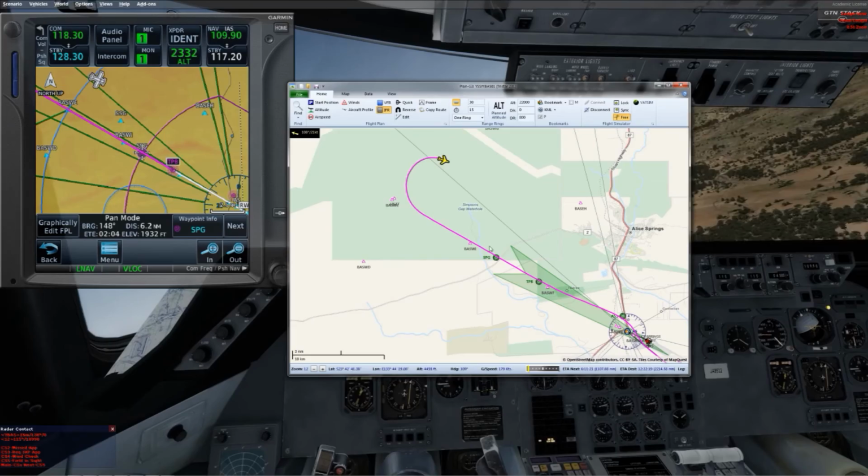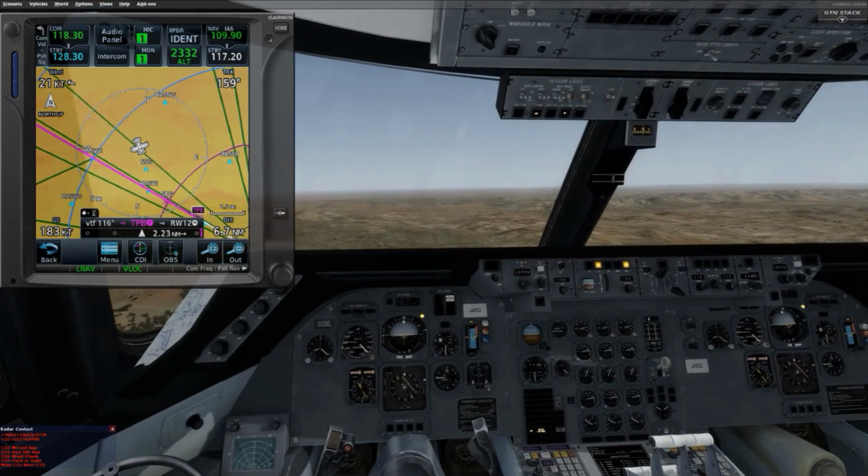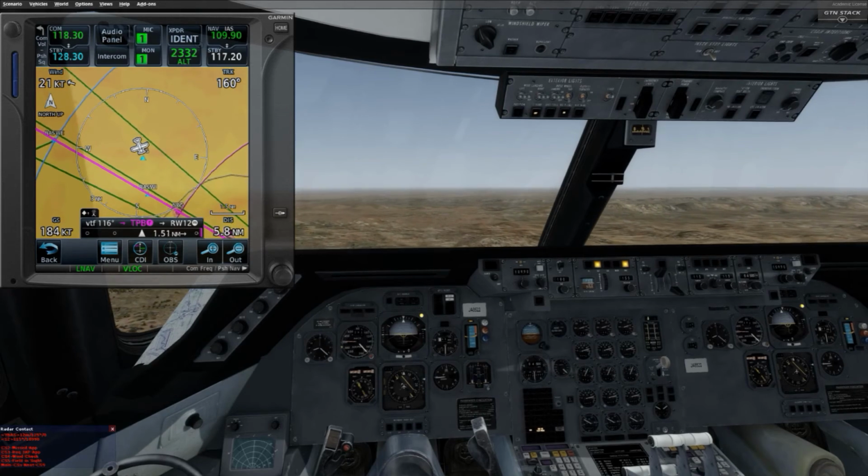You can unlock and move the GTN 750 to another monitor, which is what I usually do. I'm just displaying it here so that you can all see it.